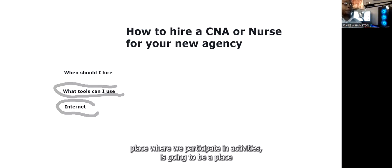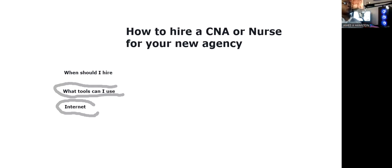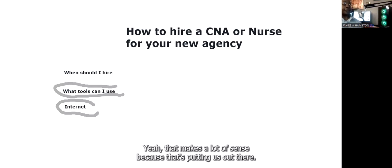There you go. So now with that said, we're going to do things on the internet, like post. I want you to write this down. We're going to post on the internet. We just talked about one of our tools located on the internet, which is Indeed.